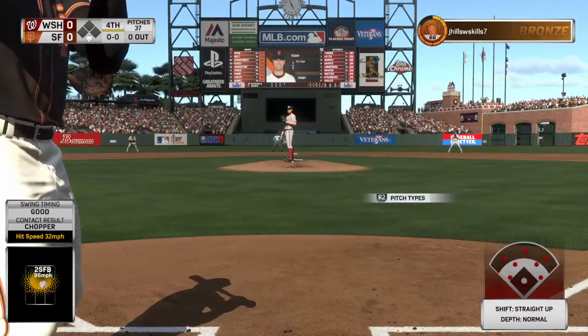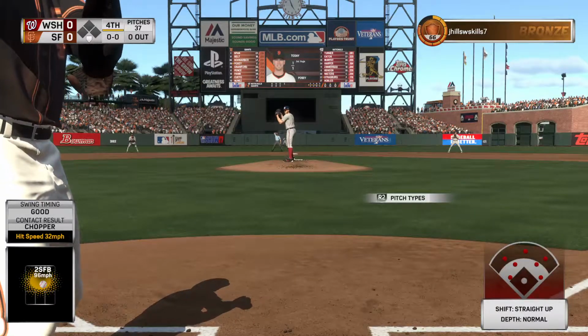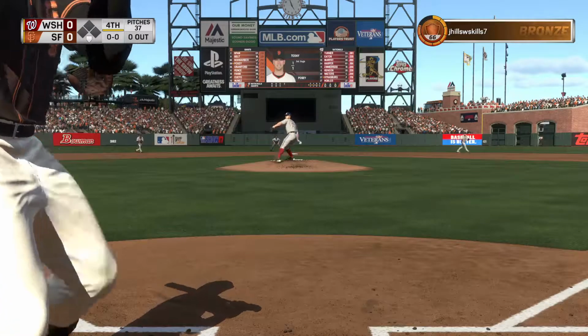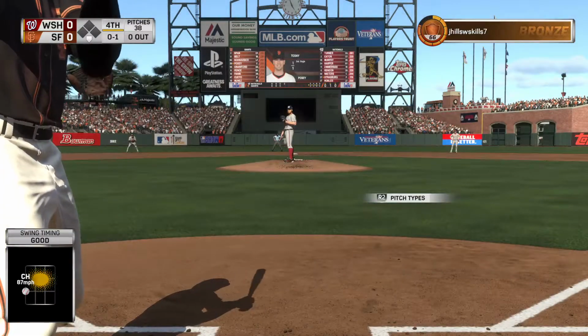Here's Buster Posey now. He'll start leading things off here in a Giants' tie ball game. Catcher, Buster Posey. First delivery to him on the way. Now a swing and a miss. Took something off that one, and it's strike 1.